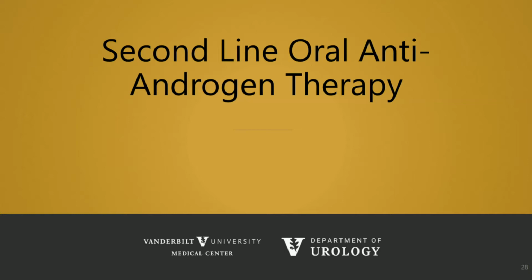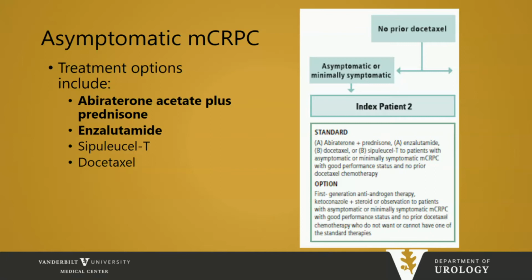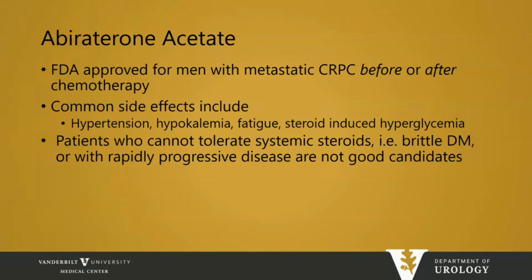This patient is in index 2, still minimally symptomatic. And so the oral therapies available include abiraterone with prednisone as well as enzalutamide. Abiraterone acetate was FDA approved for metastatic CRPC before or after chemotherapy, and I'll discuss the trials in a second. Common side effects include worsening hypertension, hypokalemia, fatigue, and steroid-induced hyperglycemia.